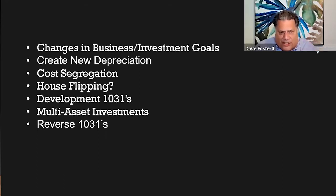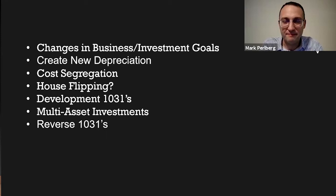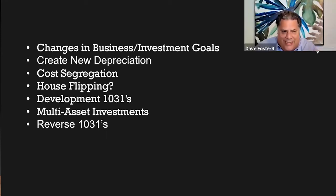A reverse exchange. For just a regular property, a 1031 might cost you $850 or $1,000. When you do a reverse exchange, something even that small is going to add $6,000 to $10,000 to the price. And you can imagine on bigger projects what that's going to be.